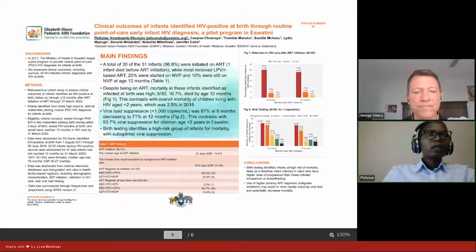12 months. And despite being on ART, the mortality in these infants that were identified as infected at birth was high. At 12 months, 5 out of the 30 infants that were initiated on ART had died. And when we looked at our national records, we saw that the overall mortality amongst the children was a bit high compared to mortality in children that are less than 2 years in the country, and it was 3.5% in 2018.